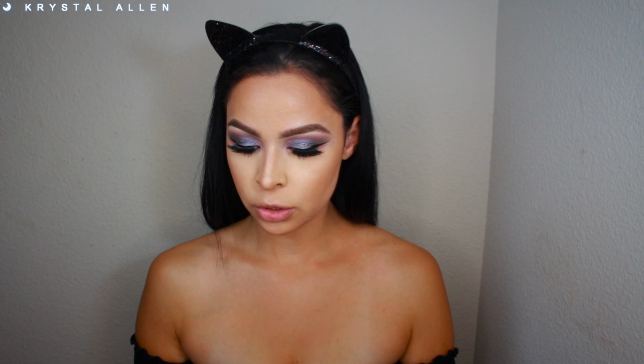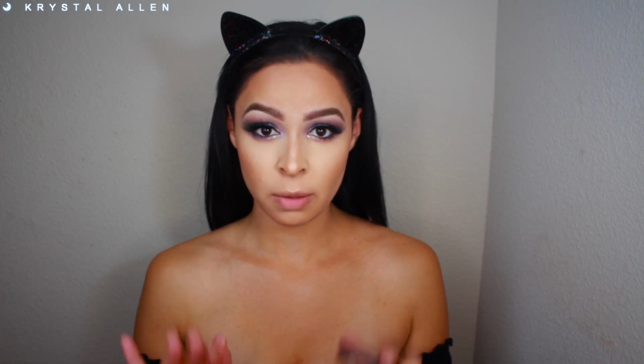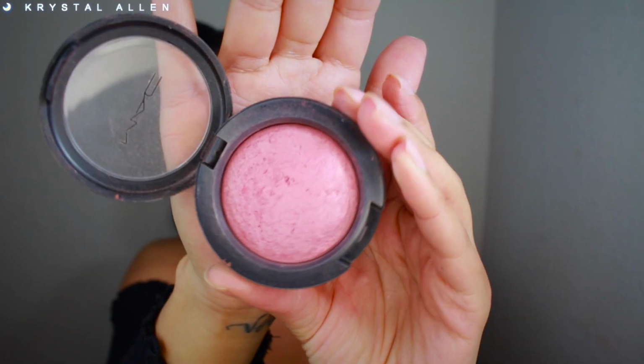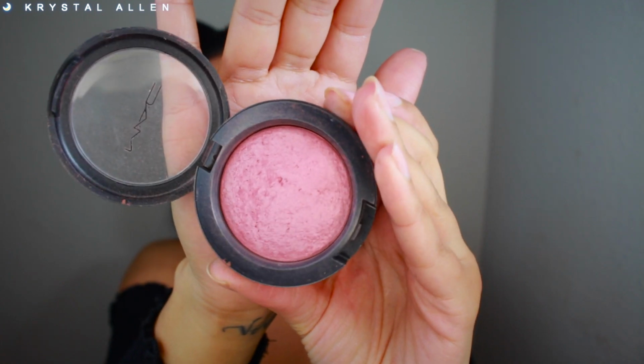I think what I wanna do for blush, we're gonna use a MAC blush today. And I feel like I haven't used MAC blushes in a long time, but this is my go-to MAC blush. If you're looking for a MAC blush, this is legit. This is called Gentle. It's their mineralized blush. It's kind of shimmery, not too shimmery. It's not glittery at all, but it's a little shimmery. It's like a rosy toned blush.